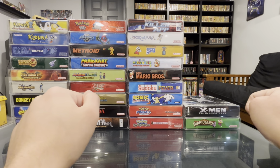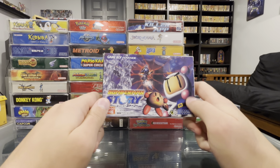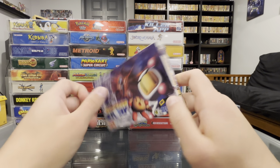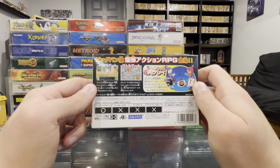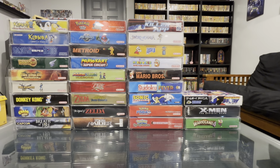I do have some Japanese in-box Game Boy Advance games as well. I've been to Japan twice. I didn't buy any Game Boy Advance games my second time, though. So we have Bomberman Story, a more RPG Bomberman-ish game. I gotta get it to a way where you can see the title.